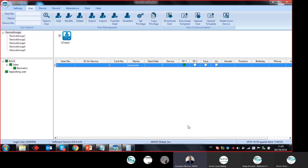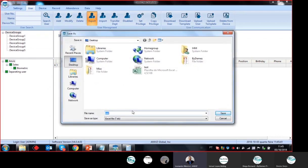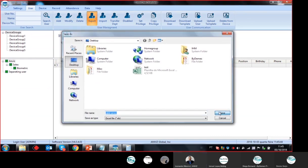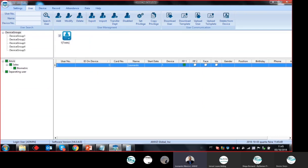Basically, I guess that's it for access control. I could import information. This is important to tell too, because this is where we can get information from other companies, from other systems. So we could, for example, export this one as example, just to tell you the table Anviz. Let me just make an example with you guys so you will understand better.